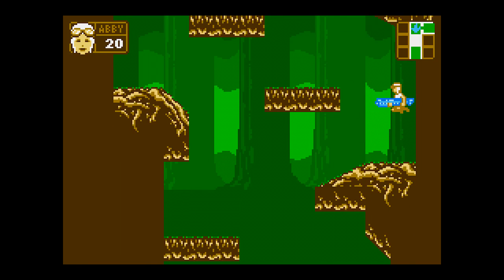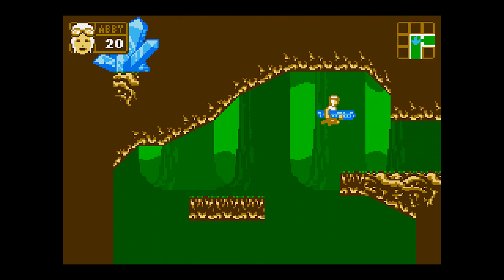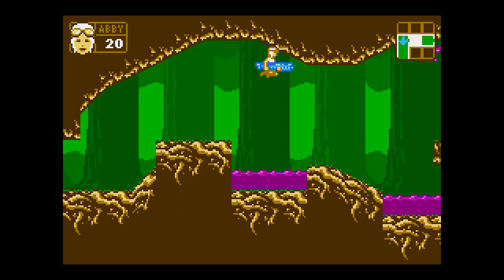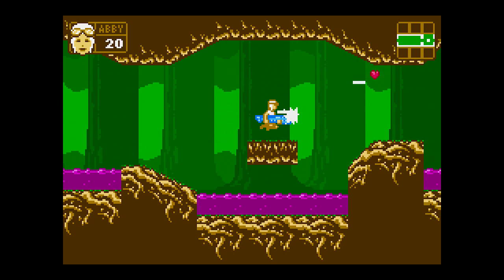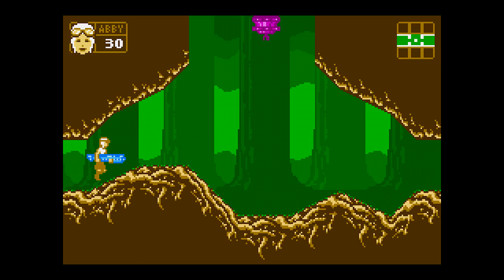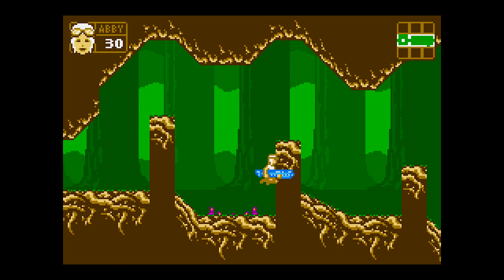Alright, and you kill the mobs. As you can see, the graphics definitely resemble graphics that you'll find in the 8-bit era. They're not bad looking for what they're trying to do with this collection of games. They're not going to be the best looking games either because, well, it's 8-bit inspired, but they're not bad looking. Not bad looking at all.